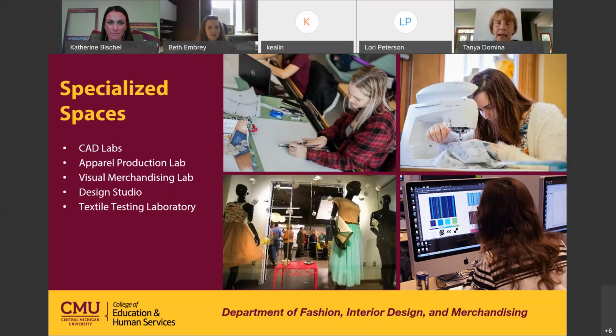And then lastly, we also have a textile testing lab, which is utilized by students from both programs. And in that space, you have the opportunity to burn your fabrics, pour chemicals on them. We have all the standard textile testing equipment, so you can test for things like abrasion resistance or stretch or color fastness, does the color rub off onto other textile products?